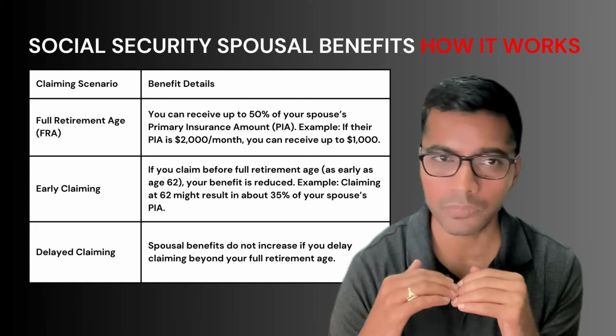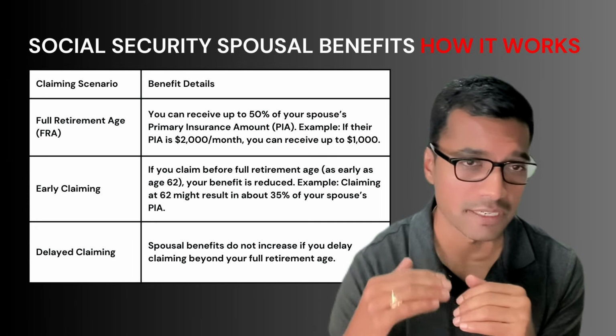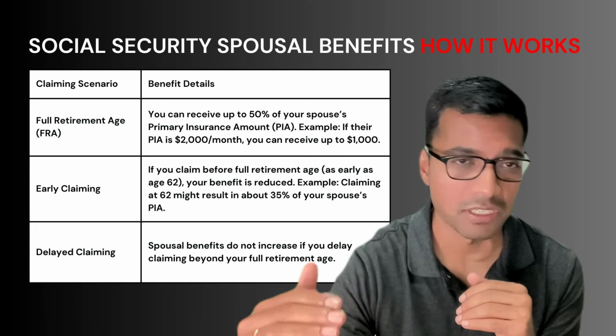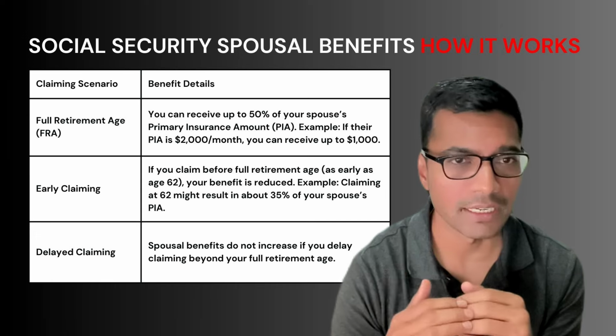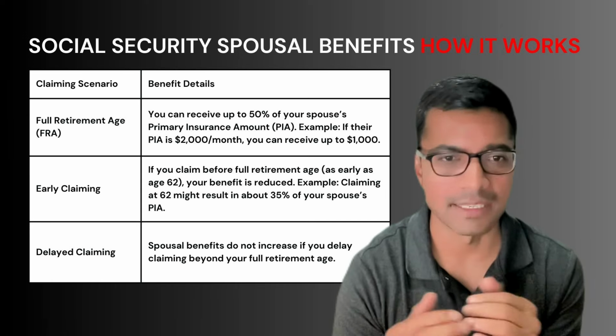Also note, if you have delayed your spousal benefits after the PFRA, which is 67, you won't gain anything. The maximum that you can get is only $1,000 in this example. Now let's talk about another important topic.